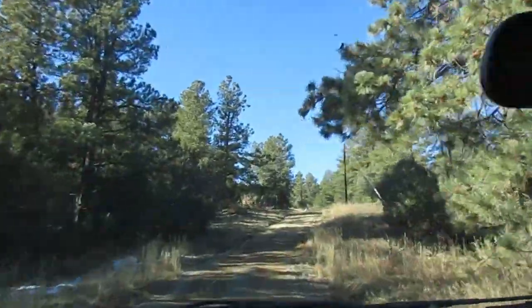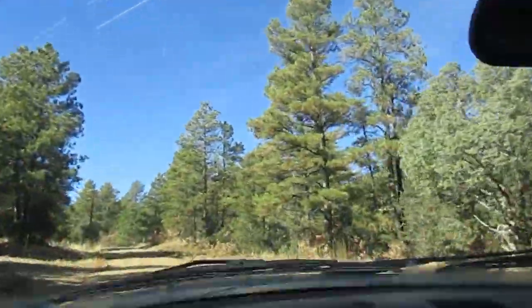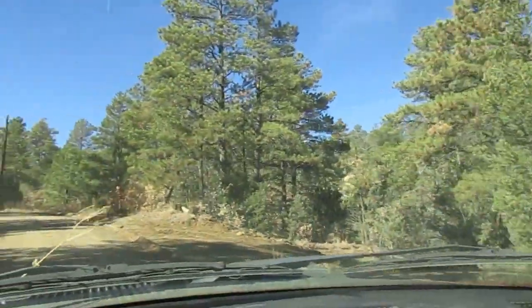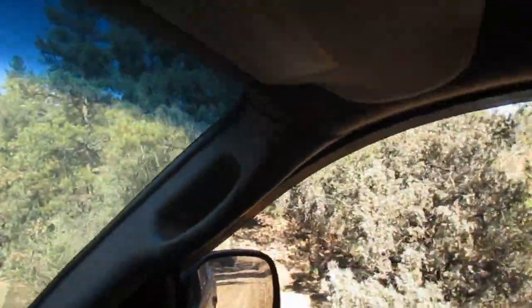So we're just going to come up this hill, and you see the power lines are running right along the bottom of the property here. The property is now on our right hand side, and this is the entrance to the road right here. I'll take a couple pictures down here. Okay, we're taking a right in the property.